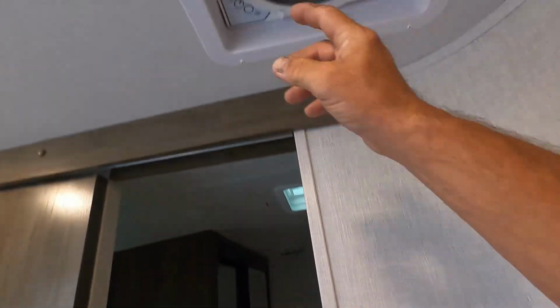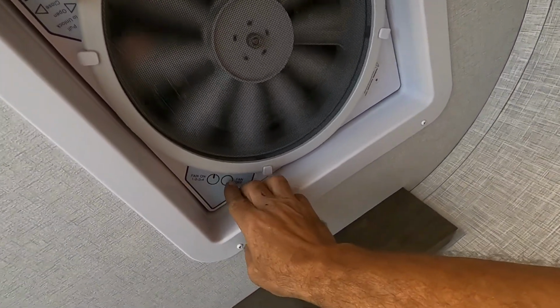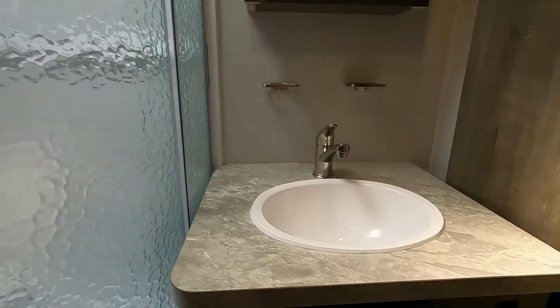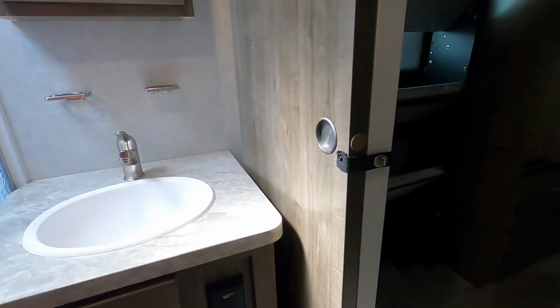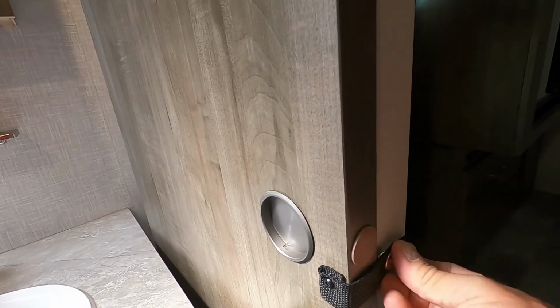Come back into your bathroom. I want to mention here, you have a hand crank open, power exhaust up here, 4 different speeds. When you travel, make sure that your shower door is snapped back. You also have a 110 with GFCI reset in here. And lastly, for travel, make sure your bathroom door is snapped back.